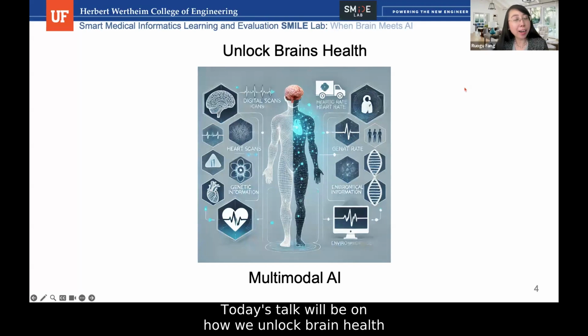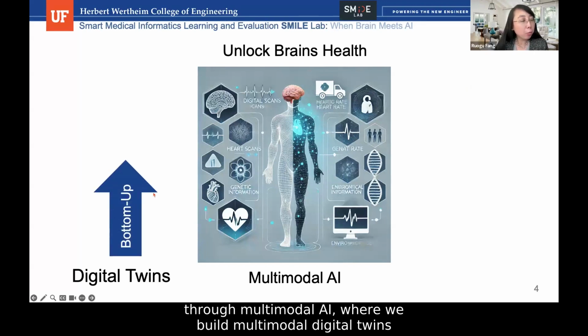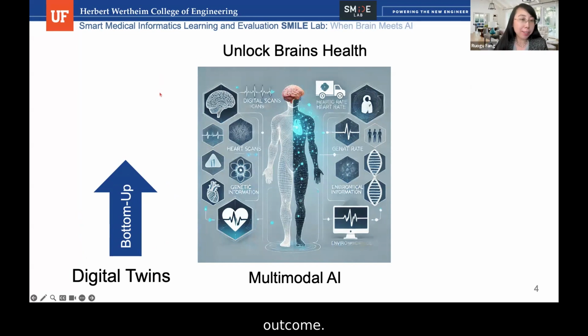Today's talk will be on how we unlock brain health through multimodal AI, where we build multimodal digital twins as a bottom-up approach, because we want to have the nitty-gritty details of how the brain works in an in silico replica, so that we don't need a patient to experience all the interventions or drugs to know what the treatment outcome will be. So you can see how this is a bottom-up way to model the human brain.